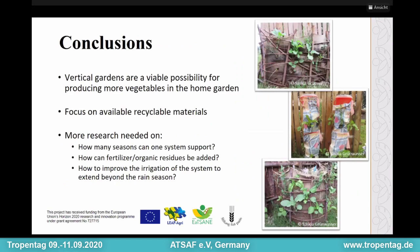To conclude, the vertical gardens are a viable possibility for producing more vegetables in the home garden. We focused on available and recyclable materials that are found in the area, like broken bottles, sticks, strings, and things like that, and that worked really well, so that focus can remain.